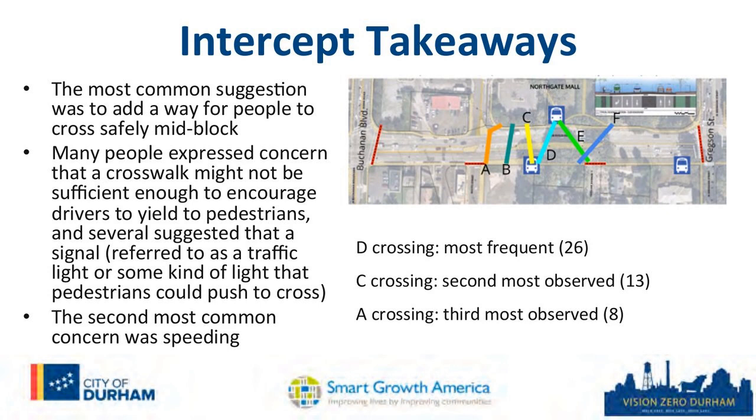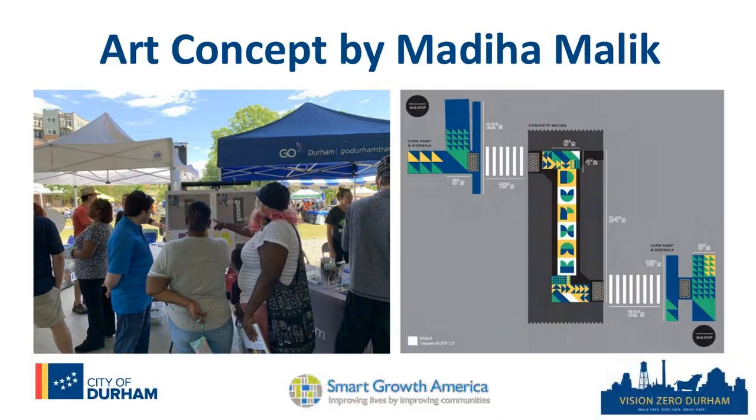So from the intercept surveys, I think the important takeaway was it confirmed our suspicion, we really needed to provide a safer way for folks to cross. And the thing that we found somewhat surprising was most people intuitively knew that a crosswalk was not going to solve the problem. So many people asked for additional measures, which was primarily a signal, but often referred to as a traffic light or some kind of light that pedestrians could push to cross. Lots of folks mentioned that they felt unsafe because of how fast cars were going on the roadway.